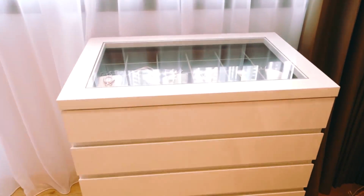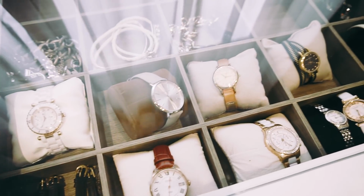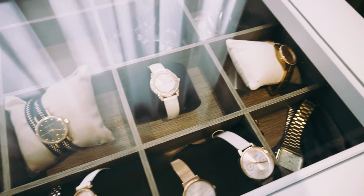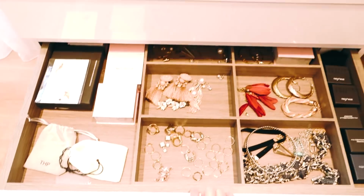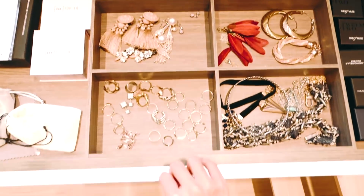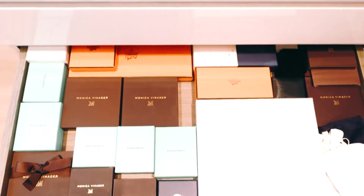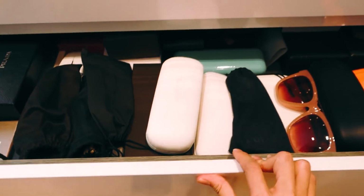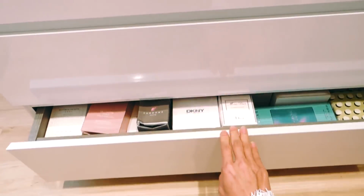So this was made by the carpenters. It's actually a glass top. Haven't really moved all my stuff in, but this is where I keep all my watches. And this is where I keep all my jewelry. These are all my costume jewelry. And this is where I keep my other more expensive jewelry. My sunglasses. And my fragrances, candles, and everything else.